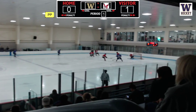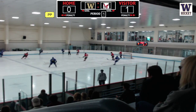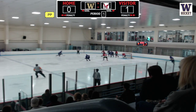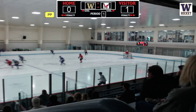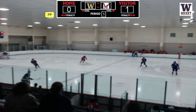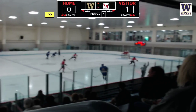Huskies now up the left-hand side with speed. Sending it back into Nels. John White is back out there now. Now sending it in front. Jeroman with a quick snapshot blocked by Eastern Washington's number 7, Flynn. Rush canceled out by the Washington defenseman. Sending it back up, but a missed pass will cause icing.